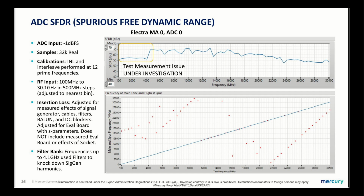So also the chart down below plots the frequency that we put in on the horizontal axis, and on the vertical axis you see the spur that's driving the SFDR measurement number. If you look at these numbers, you can see that these are harmonics. For example, at the 5 gig, you're seeing 15 gig is the spur. So this is the third harmonic.